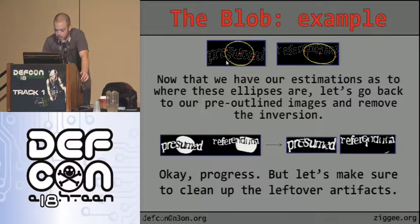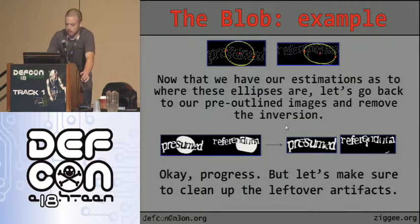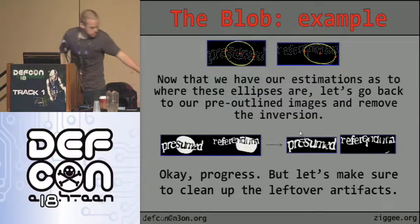And that's what I did down here. And it comes out to this. And you can see it on here. There's this little leftover artifact because it didn't perfectly find the ellipse in "referendum." So I'm going to clean that up with an algorithm next.